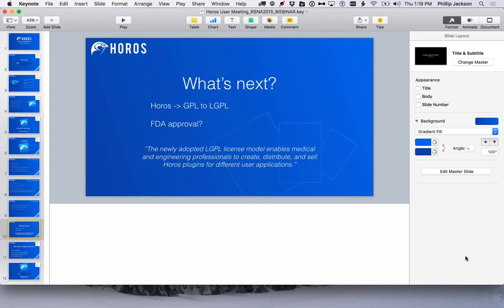Now, keep in mind, FDA approval in its own right gets us to a point where the application can be used for primary diagnosis in the United States. But it's also a tool that we can use as a mechanism to get other approvals more easily. And that's wonderful. I'm so thankful that all of you took the time to answer that poll. We're going to go ahead and close that out. That information is very useful for us as we investigate how to make Horos more meaningful for you.